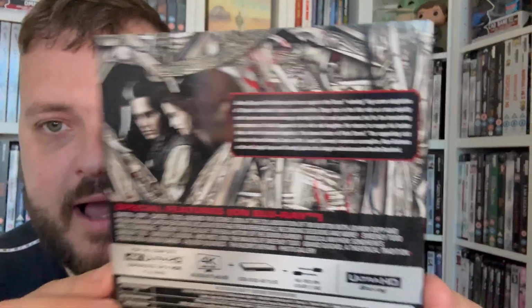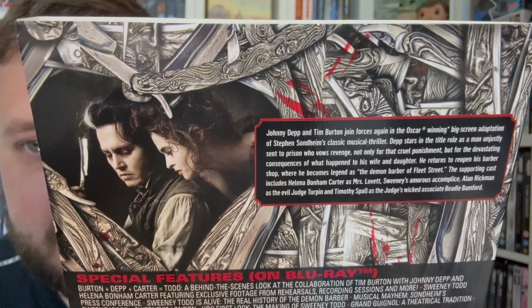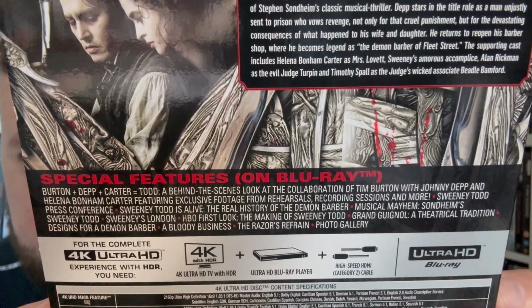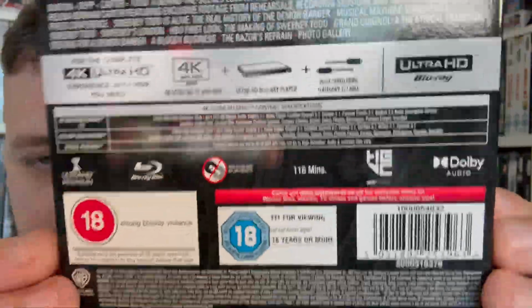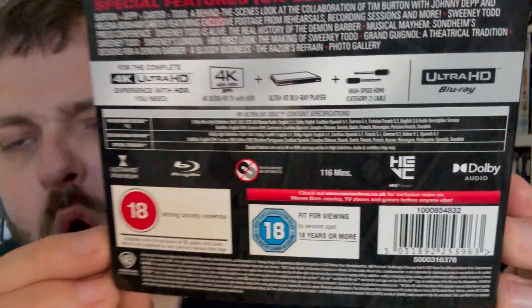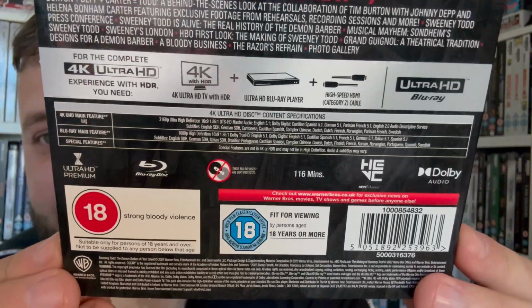So there is the artwork on the back, all the knives and stuff, obviously, that he would have used. There's some special features on the Blu-ray that it says, so you can have a look at that. And this is where it gets a bit disappointing. There's no Dolby Atmos, which would be nice in a musical, to get a new mix of all the songs and stuff. And there's also no Dolby Vision, so it's just that standard HDR. So it is the bare bones 4K upgrade.